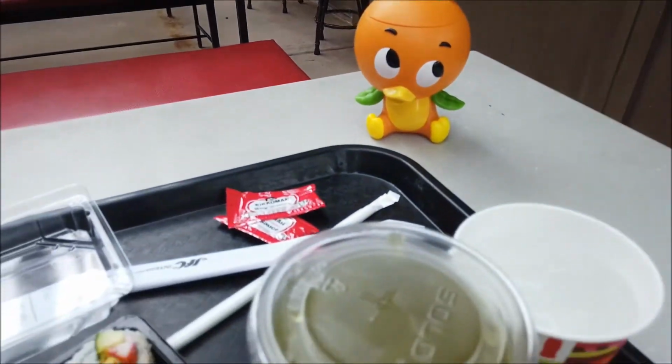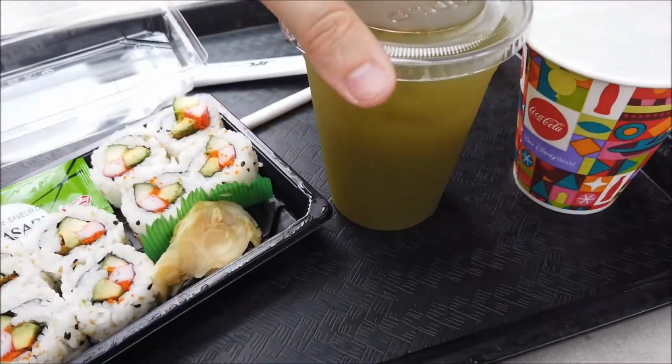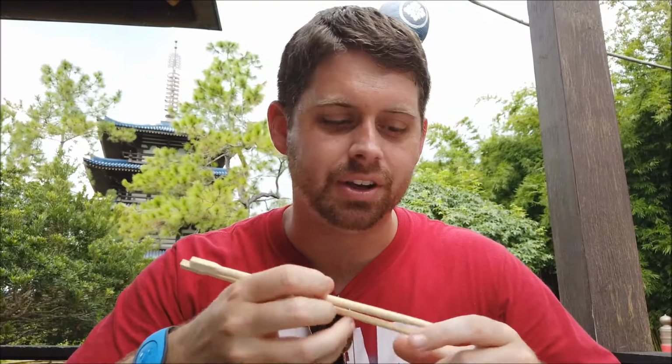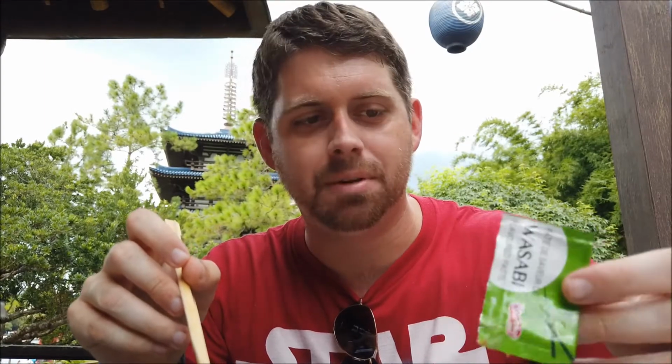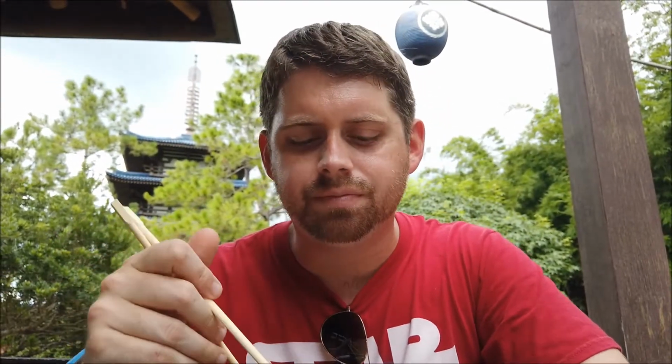Here in Japan, at the top of the hill, just got some simple California rolls. But they have iced green tea, so I'm very excited for that. Now this green tea is actually really good. With the sushi though, there's this wasabi paste. I've never heard of wasabi paste before. So hopefully it tastes all right. I'm gonna give it a go here. That's pretty good.